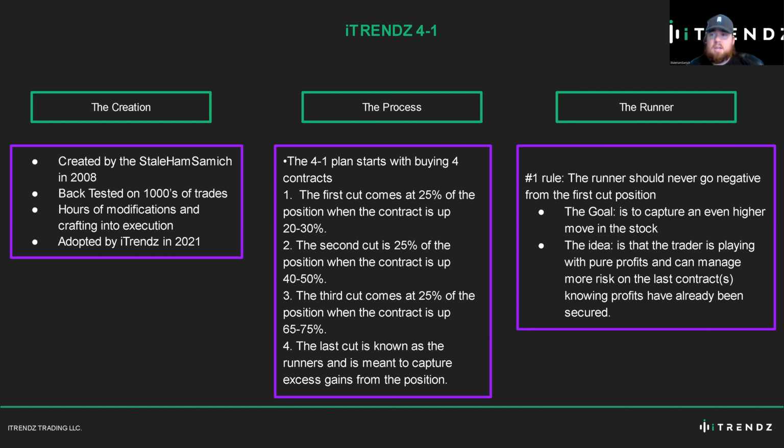That second cut is going to come when you're up 40-50%, just to lock in that move, because we have seen a volatile market here of recent. So you just want to make sure that you're locking in profit and taking money off the table. That third cut comes when that position's up 65-75%. That way you have the maximized gains and you have 1 contract left at the end, and that's referred to as the runner contract. Our last contract being the runner is there so that way you can capture those excess gains.